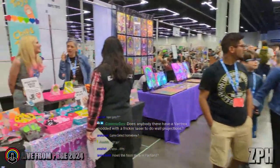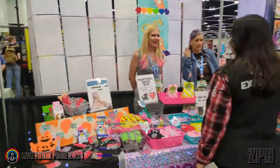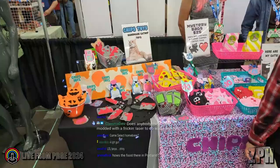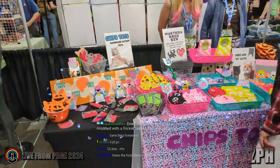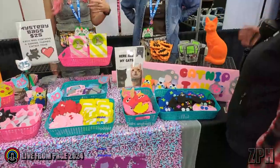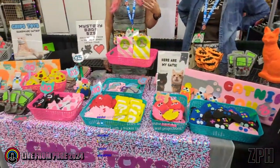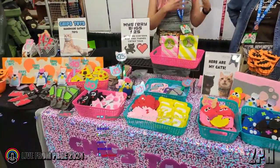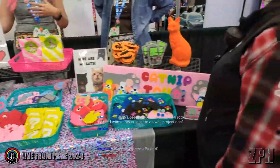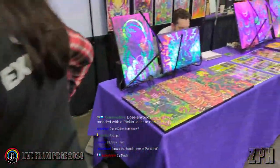Oh yeah, we have to come back here because there's some cat toys that we're going to get the kitties. Which ones were we going to get? I don't see them. What were they? No, they were here. No, they were something else. I can't remember what they were. Oh well, we'll come back. They'll restock.